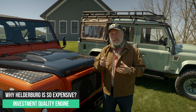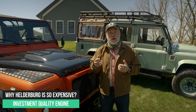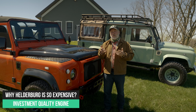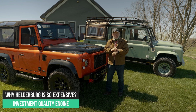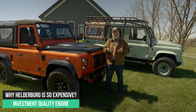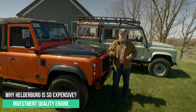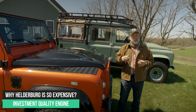And by us keeping that original configuration, we're creating a truck that's not known as a Franken truck. Anytime you start swapping stuff into the vehicle that was never there originally, like a Corvette motor or a Cummins motor, that's called a Franken truck. To give you an analogy, if you were to buy a nice classic watch, like a Rolex, and you opened up the back and it doesn't have that original Rolex mechanical in it, then it's not worth anything. It's a Franken watch. The same thing goes for a Helderberg Defender: we don't do anything Frankenstein. It's the original configuration, but it's highly modified. So that's why a Helderberg is considered a resto mod.